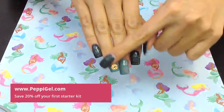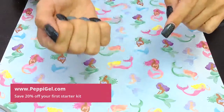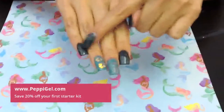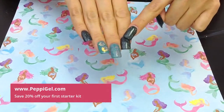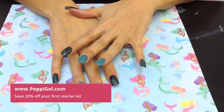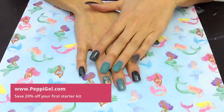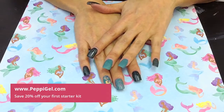I'm going to show you how to work with some crystals tonight. We're going to stamp. This stamp says Love and Peace. I used a pink Love and Peace and my Northern Lights. So we're going to use Tropical Thunderstorm and Northern Lights. Even though I'm going to have the same Peppi Care moving forward for a little bit longer, you can still change it up with your stamping, your crystals, your designs, and still give yourself a completely different look, which is a lot of fun.